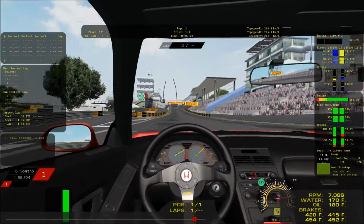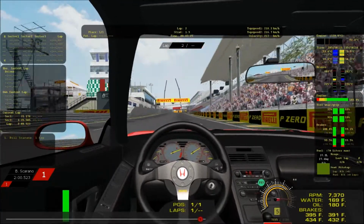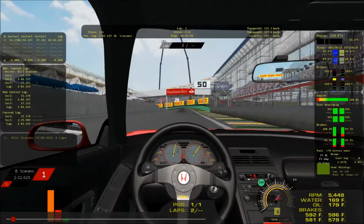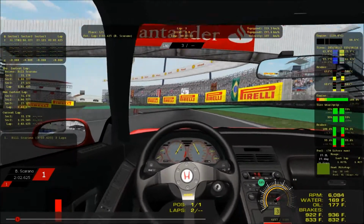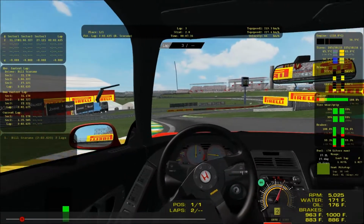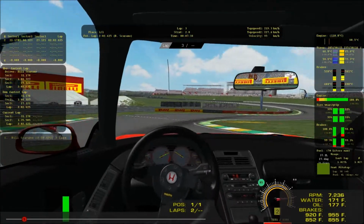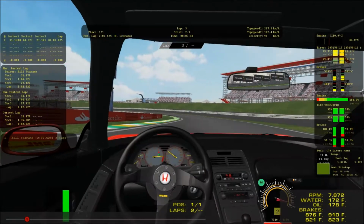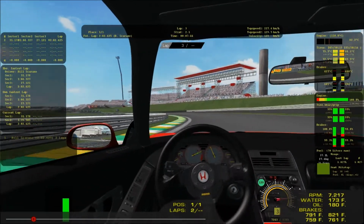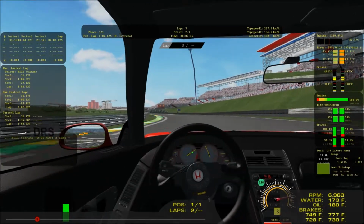A lot of stability at speed. That was a 2:02.63. Harsh on that downshift there, locking the brakes up. The nose still tucked in pretty well, though by any educated assessment, I overshot that corner. There we go.